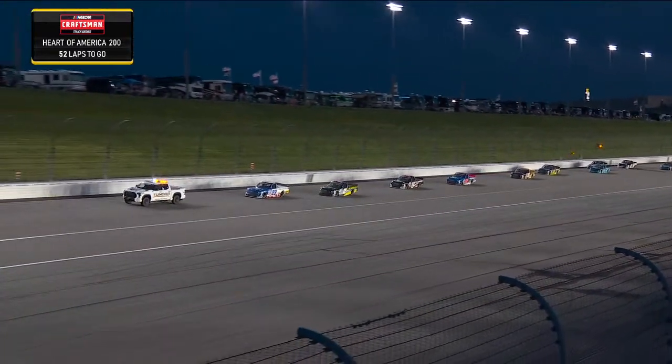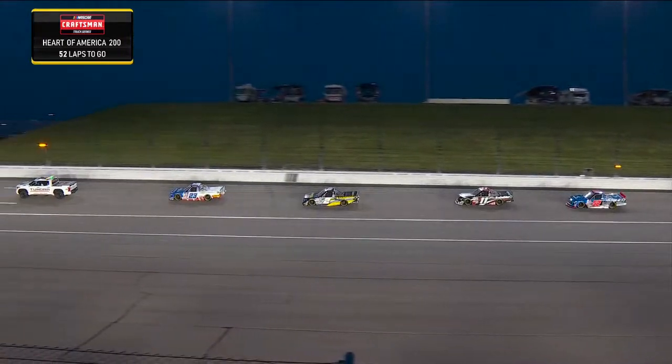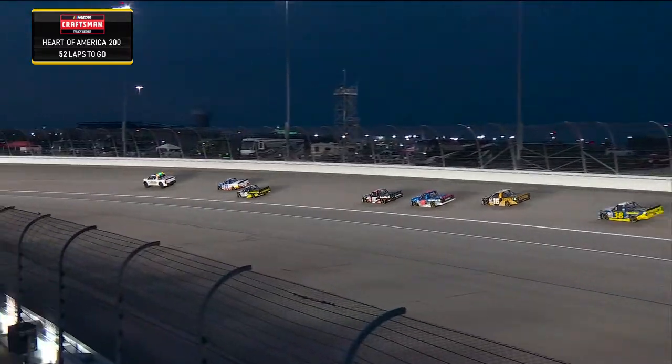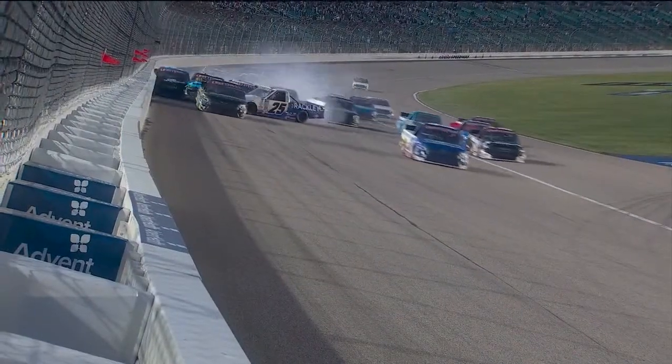Well, he said he didn't double move, but he was really sure to make sure he covered the inside. And then when he saw he had that covered, then he went up. And it was just too late. I agree. Raja Karuth involved in an incident that brought out our 5th caution. It's out for the 6th time now. This is the reason why: 5 trucks involved going into turn 1.